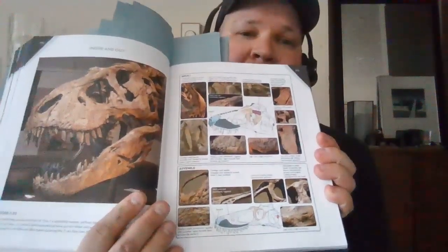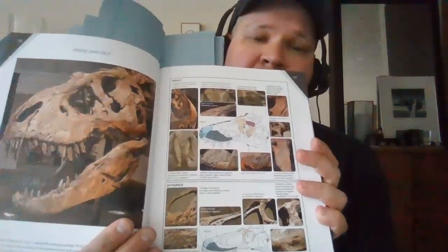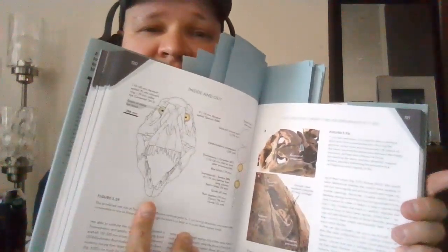And then here it gets a little bit more into the skull anatomy, and where some parts of the skull have blood vessels and muscles attached. And it does talk about the difference between a juvenile and an adult, which is great. Then it talks about the placement of the eyes. I love this illustration. This actually is so good. And it does give you a showcase of the eyes.